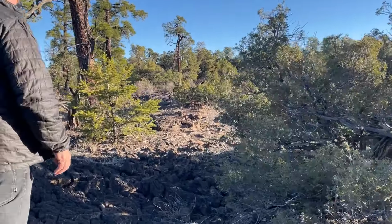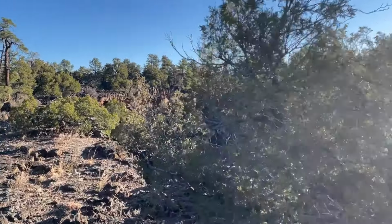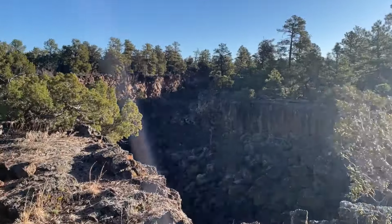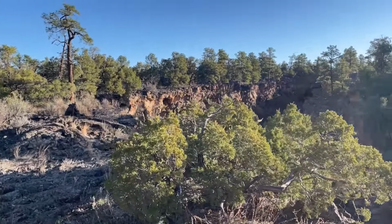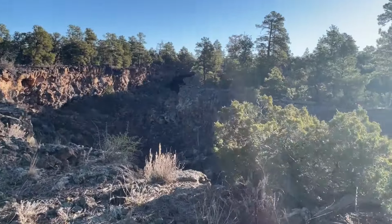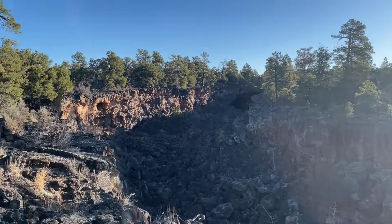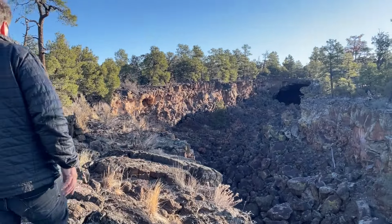What's the name of this place? This is Big Tubes area. About 60 miles outside of Grants, New Mexico, down about 10 miles of Jeep trail. Yeah, the hiking trail is marked with these rock pile formations.